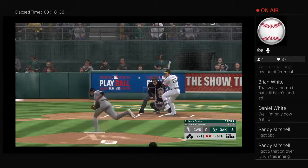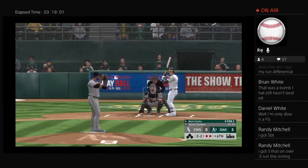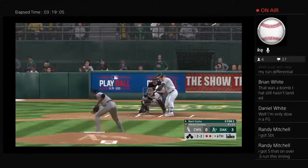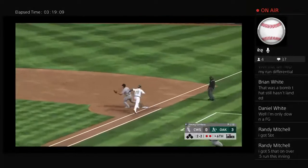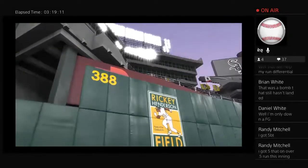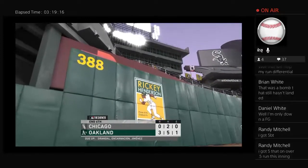The 2-1 home. Bases are empty here with 2 men out. Back up the middle. And the throw is going to get him at first. And put an exclamation point on that one as the inning is over.